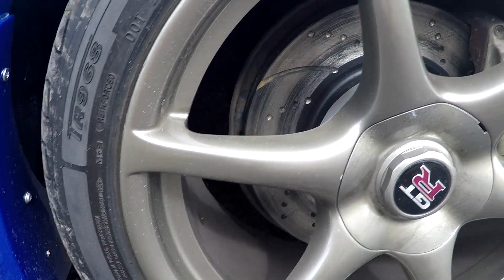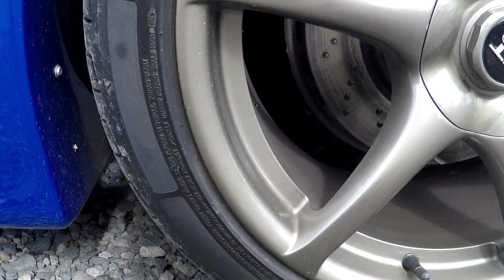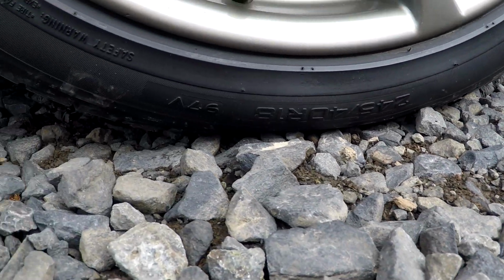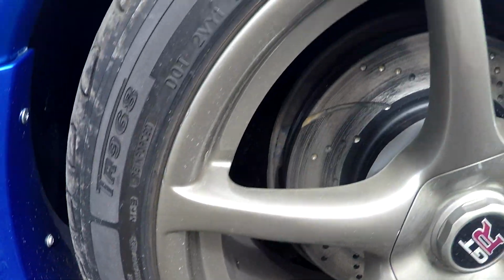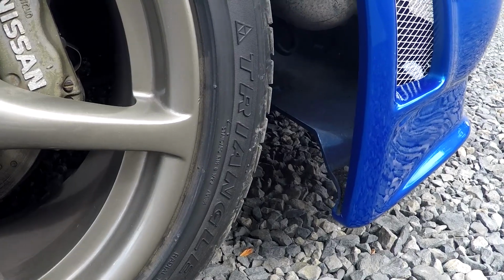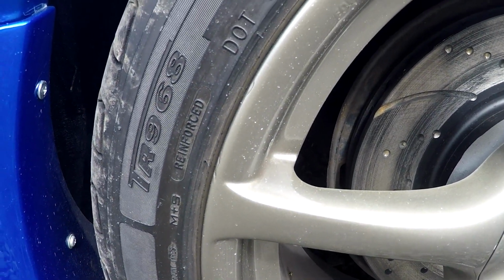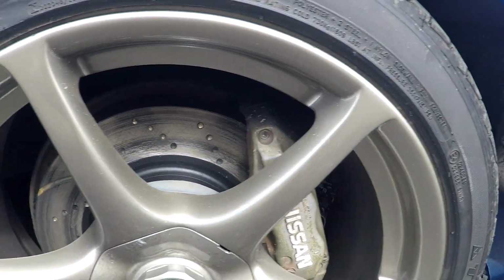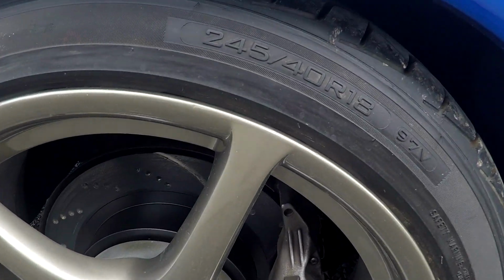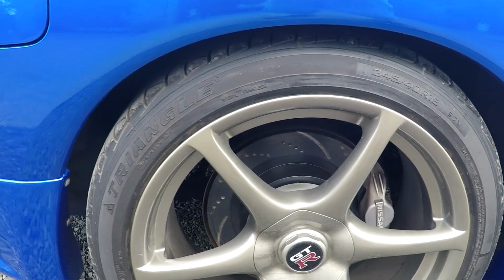The tires, just looking for the size here for you. Should have had it in my memory. I'll look on the next one. The tires are in really good shape, and they're called Triangle TR968s. And then we'll go back here to the back. Maybe I can see the size. So there we go. 245/60R18s. And that is a factory wheel.